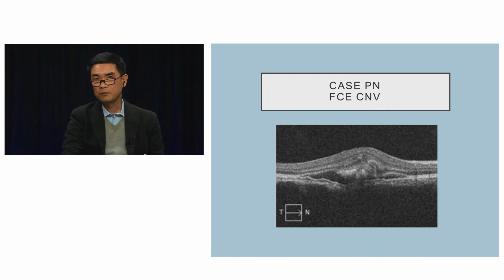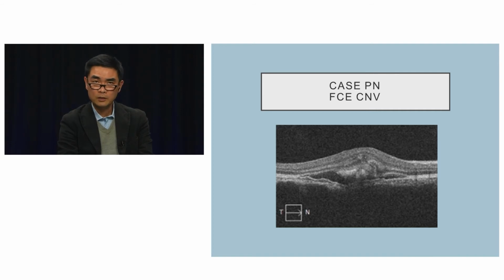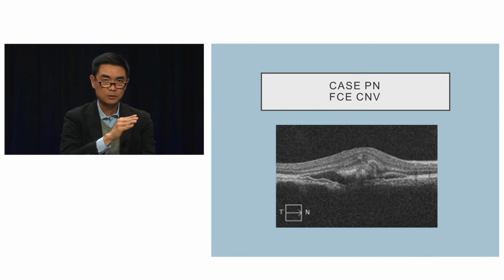What about other types of CNV? Increasingly, we're starting to take note of patients with focal choroidal excavation. This is where there is a focal area where the choroid is thinned or absent, and the RPE dips down into that area of excavation or loss of choroid. And this area of excavation can actually be associated with CNV. And I've got a few patients like this.